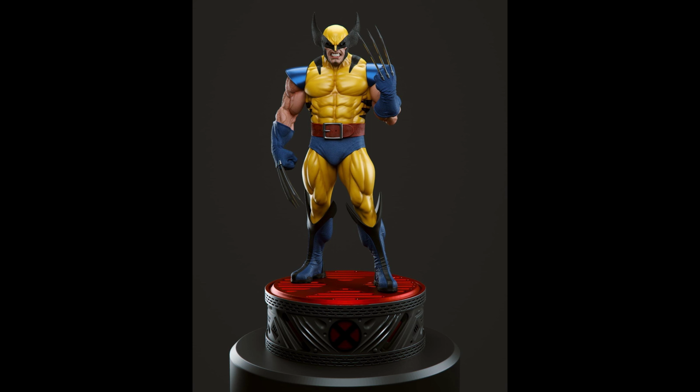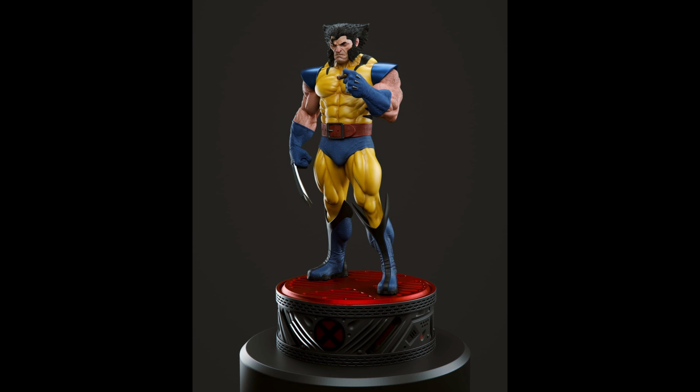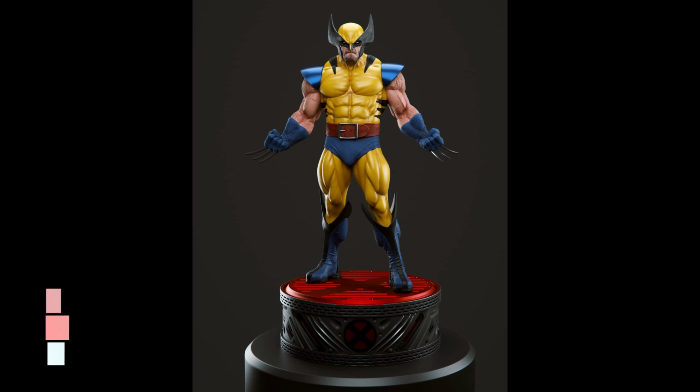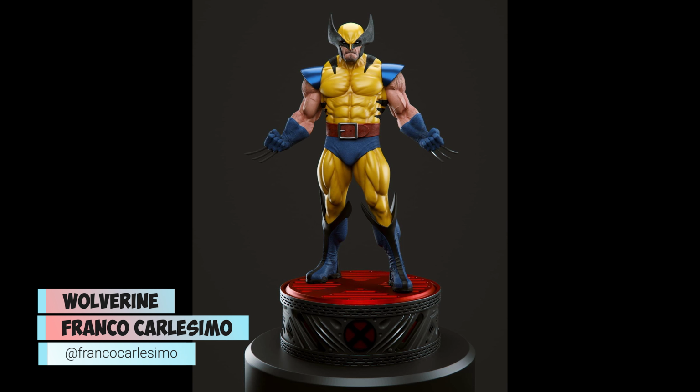The Wolverine that will make your wallet empty. I do love some of the switch outs of this Wolverine, especially the Logan portrait and the switch out arm holding the cigar. I think that's the perfect combination for me. Looks good, but way too expensive for me. This 3D art of Wolverine is sculpted by Franco Carlissimo.